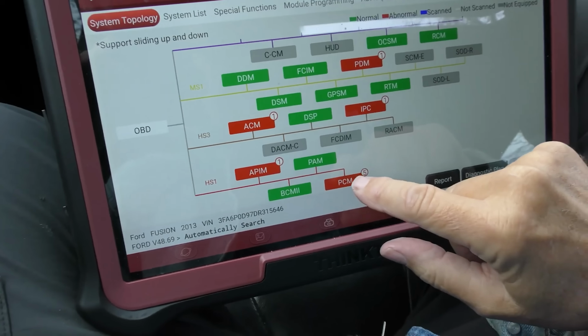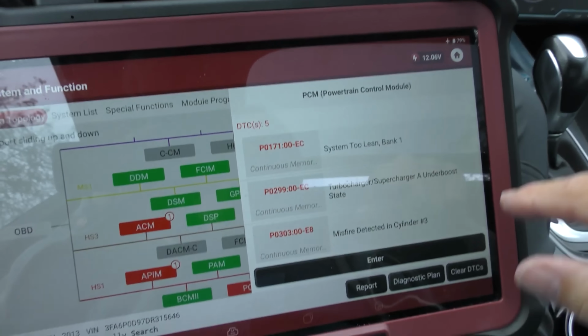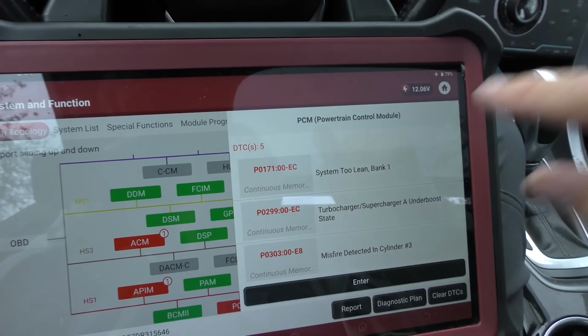What I call continuous memory problems. They're very serious problems that happen all the time. Well, we'll start out with too lean on bank 1. Bank 1 also includes cylinder number 3. So there's a problem in the car on bank 1. Let's look at the data for bank 1. You can see the bank 1 camshaft angle stays much lower, so the bank 1 camshaft is actually worn. And I can feel a slight roll going on here, uneven at idle.